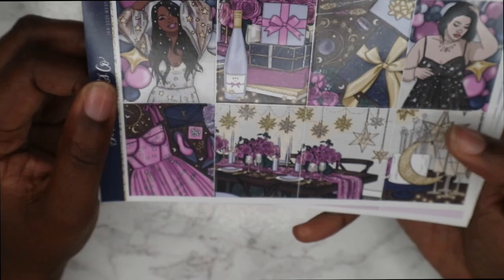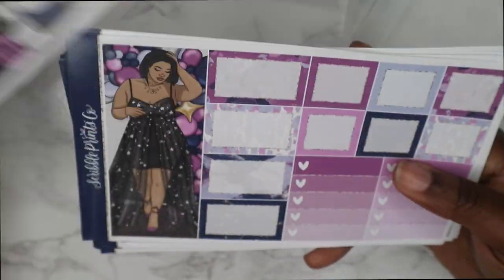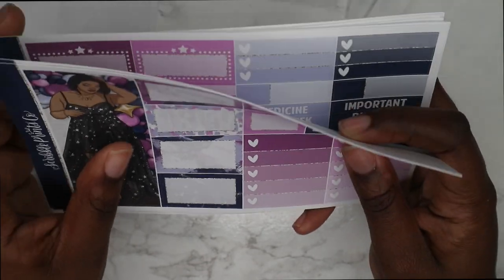So let's flip through it. We've got our 8 4 boxes on the first page. Then this doll is a doll, you know. This fashion girl is beautiful and I love her curls and her dress. And this is definitely going in my sidebar. Got lots of boxes here.